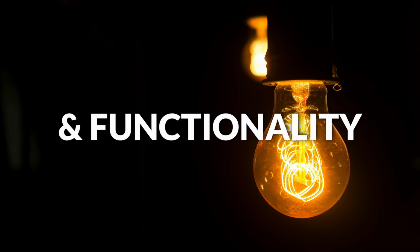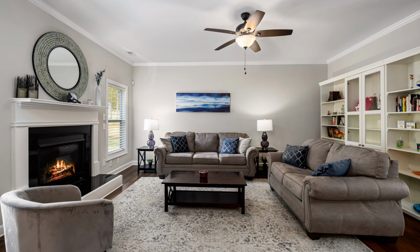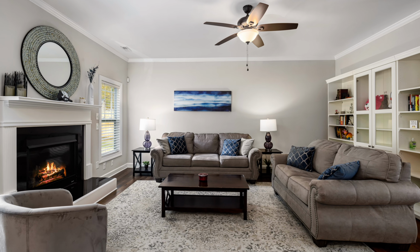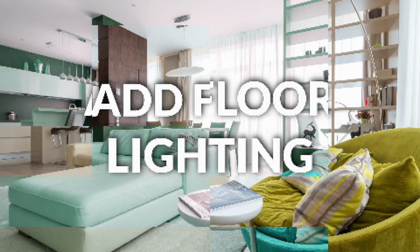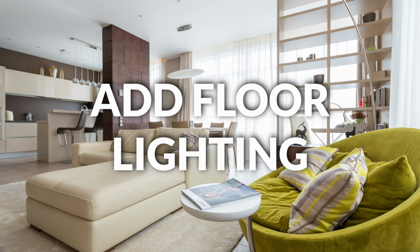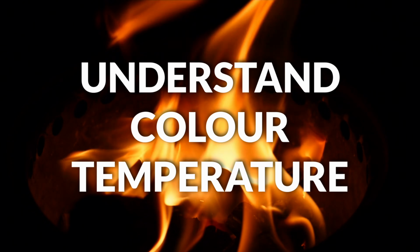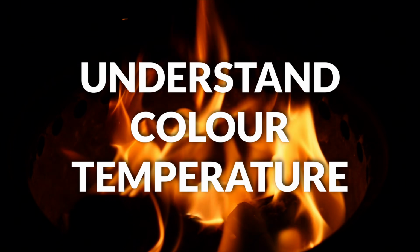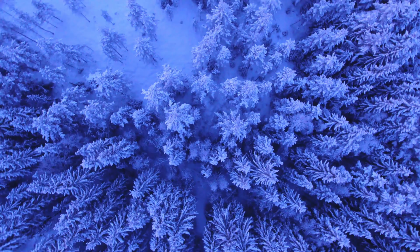Good lighting is more than just flipping a switch. It's about creating depth, warmth, and function in your home. So a quick recap, we gotta rethink the big light, use it strategically with diffusers and dimmers, and get a fun overhead light too, not just the one that came with the house. Second, add floor lighting. It enhances depth and it creates a bit of a floating effect. Number 3, understand color temperature. The right Kelvin value changes everything. Warmer is cozy, cooler is energizing.